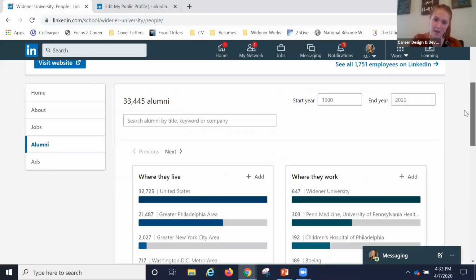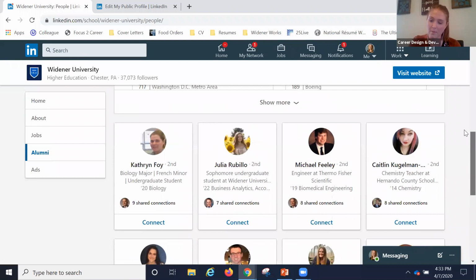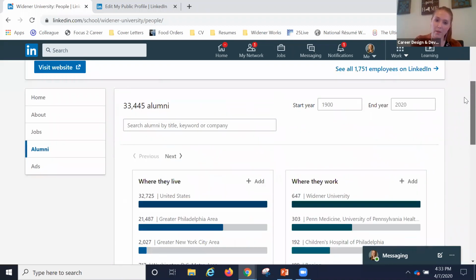And this is our alumni dashboard. It does include current students and alumni who have listed Widener on their profile. You can search by pretty much anything you want to. You could search major or degree name, a company name, certain job titles.